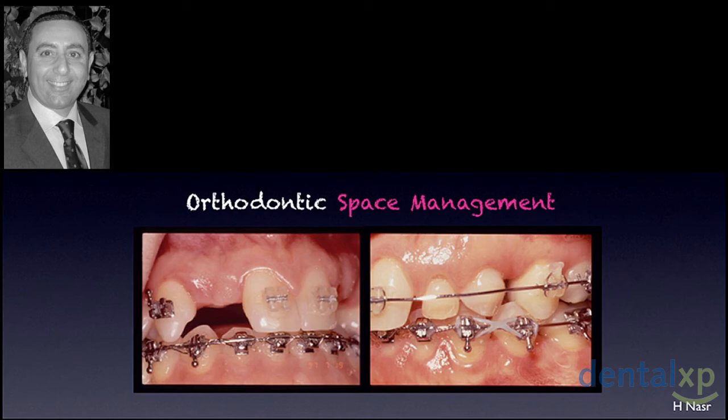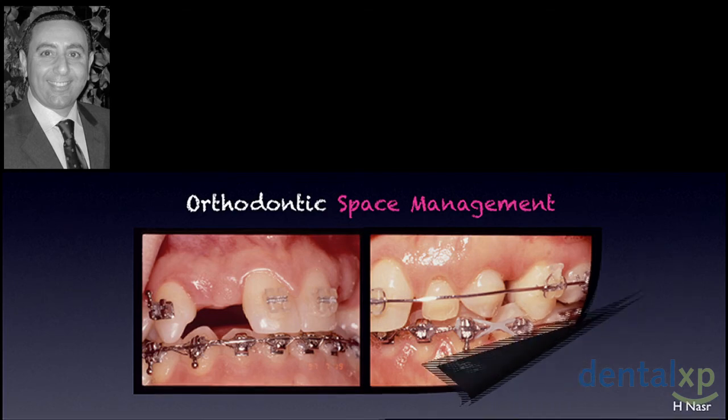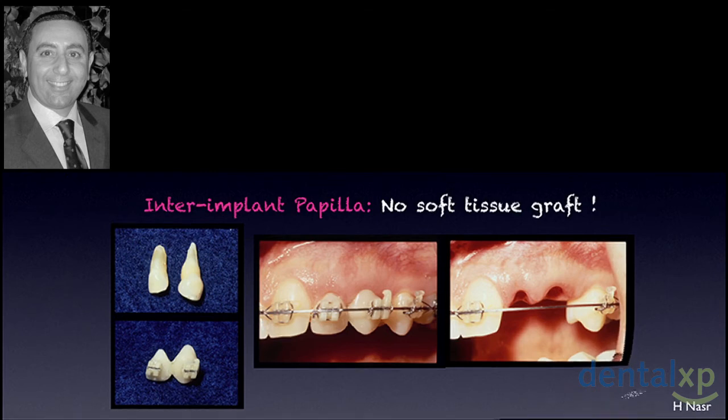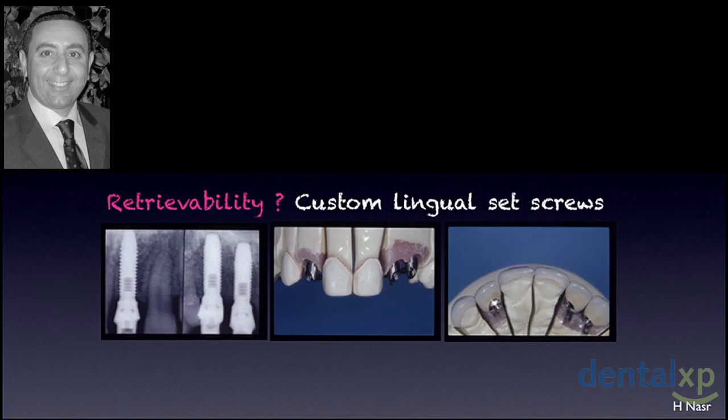So when we look at this, can we work with that? The answer is yes, we can work with that. So we're going to create an inter-implant papilla by simply maintaining what we have. So why not take the teeth out, remove the roots, and use the orthodontic wire in order to maintain this papilla that we have. She also was concerned about the final outcome, so she wanted retrievability, and with the curvature of the premaxilla, we had to place lingual set screws for the retrievability of the product in case she doesn't like it. So 3 veneers and 3 restorations on implants.